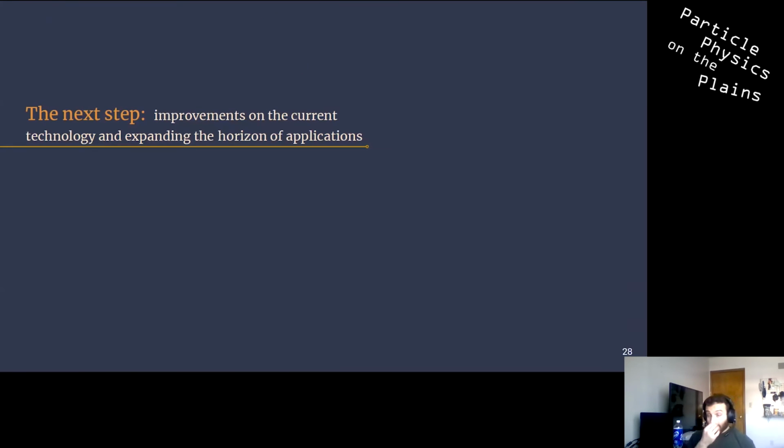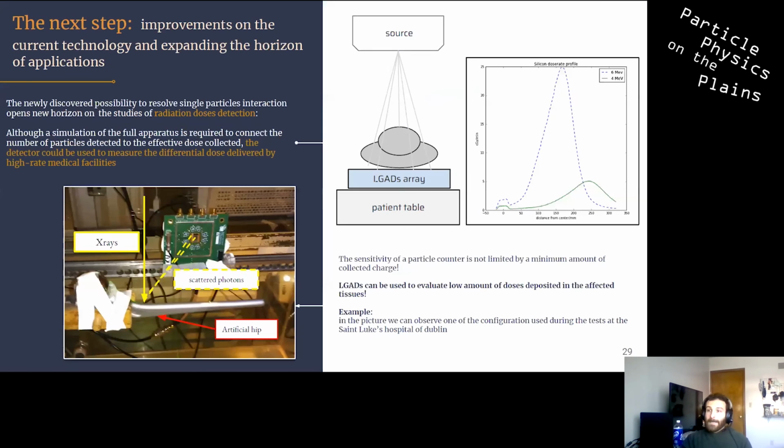Before stopping, I want to give a couple of slides about the next steps: the improvement of the current technology and how to expand the horizon of applications. First of all, there is something that we can aim to do directly with our detectors. Since we know that the detector can be used as a single quantum detector, we could actually start using the KU board as a particle counter in low dose release.